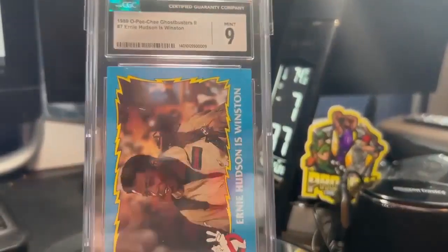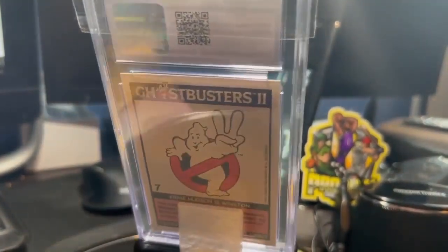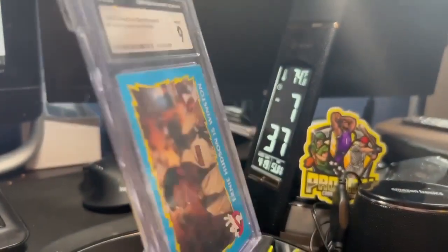This is also in a CGC slab in a mid 9. The last one's 8.5. This one's in a 9. Turn it vertical for you guys. You guys see that? So that was cool. And then I have three more slabs. Here is Lewis.